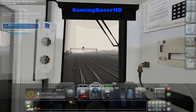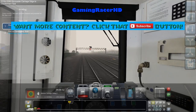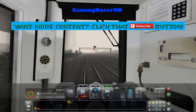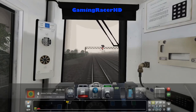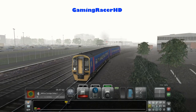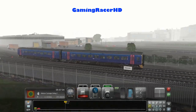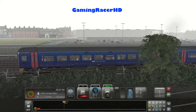We're just doing the 556 Gloucester Carriage Sidings to Cheltenham Spa, and I'm sure that it'll form a service to somewhere. Fortunately, we've got a very slow speed limit coming out of the siding, so we'll just have to deal with it, unfortunately.